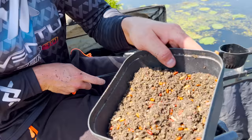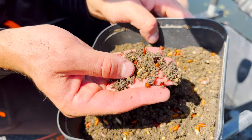Right, because you want the smell and the scent of the worms, but you don't want loads of big, massive pieces that the fish are going to eat, and it's quite easy for them to fill up on just a couple of big pieces of worm. So as you can see from that, I've finely chopped the worms. I don't know if you can see just on my hand. You see these odd little bits? Yes. They're almost like little bits of casters. Like caster size.